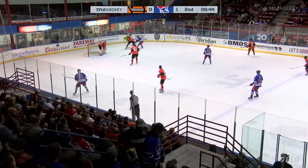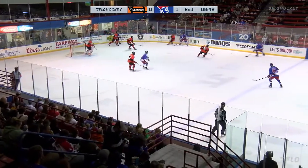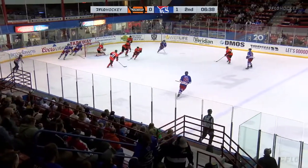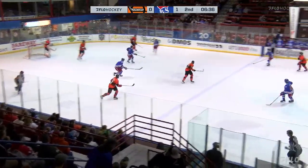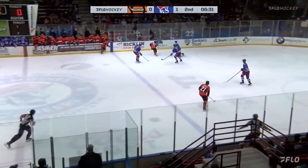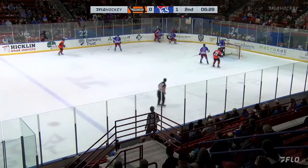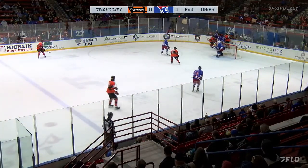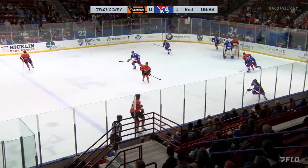Or down towards the Lancers net. Sent over to the far side. Van Rooyen with it now. Van Rooyen whiffed on it. Tried to get a short sided shot off, couldn't hang on to it. And here comes Lancers back the other way, down into the Buccaneer end of the rink. Buccaneers pick it up on the near side.